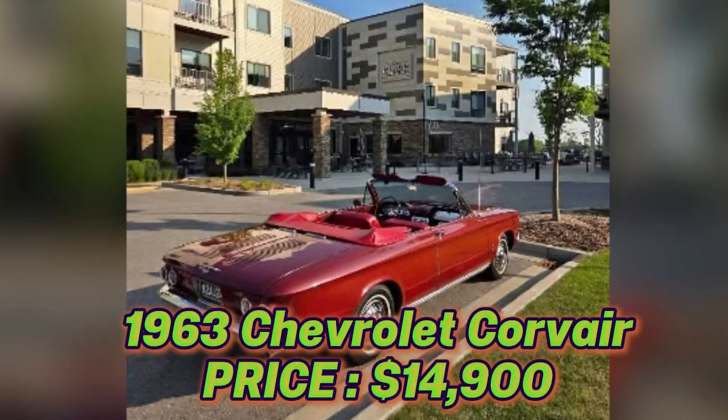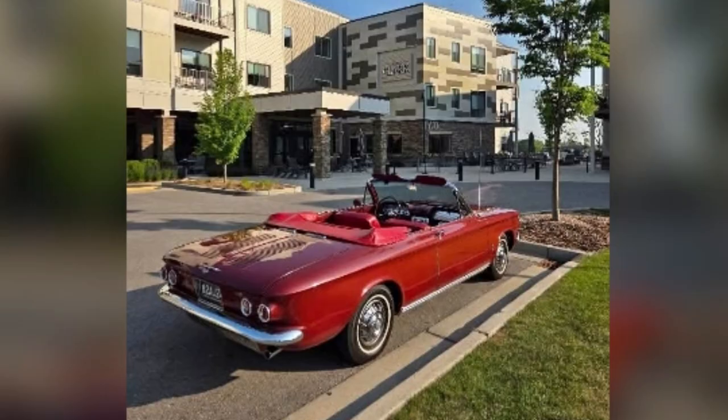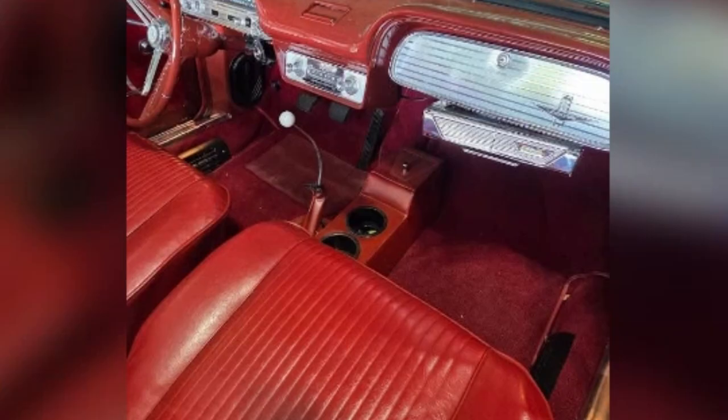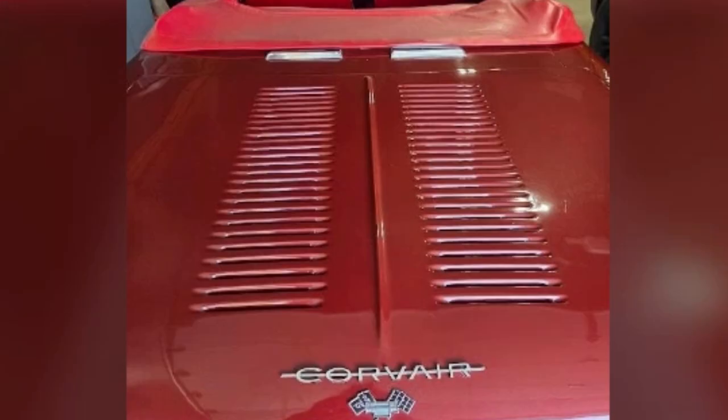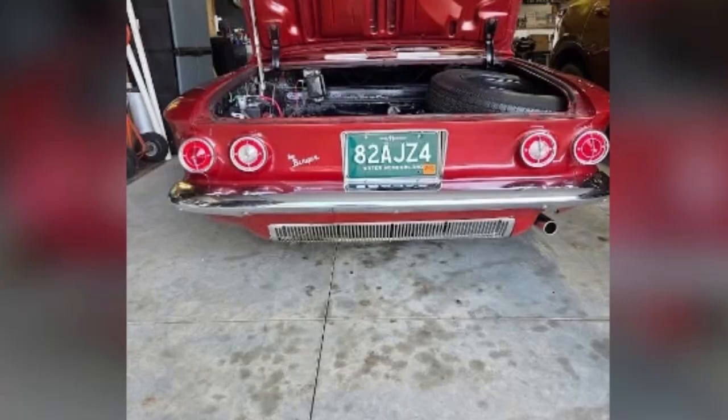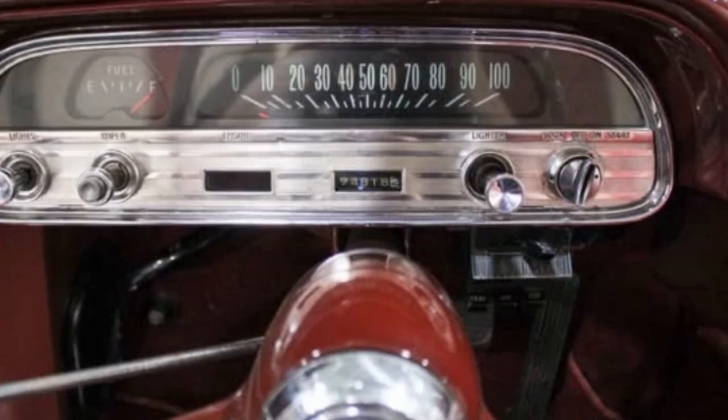Number 2. This 1963 Chevrolet Corvair 900 Monza convertible, priced at $14,900, is a beautifully preserved and well-loved example of Chevrolet's innovative rear-engine compact. Located in Colonia, Michigan, this car has been affectionately nicknamed Louise by its current owners, who purchased it earlier this year from GR Auto Gallery.